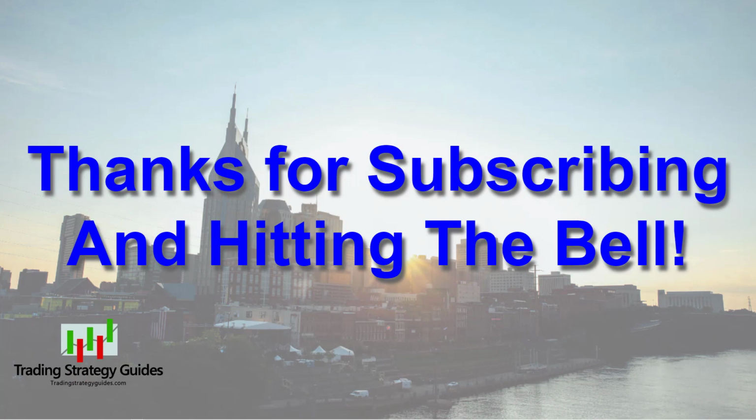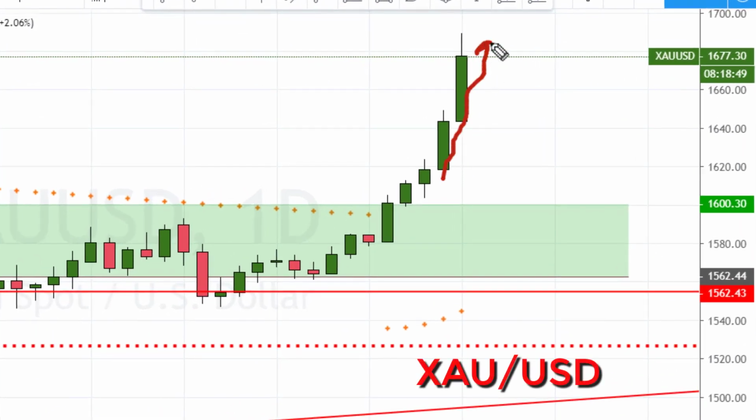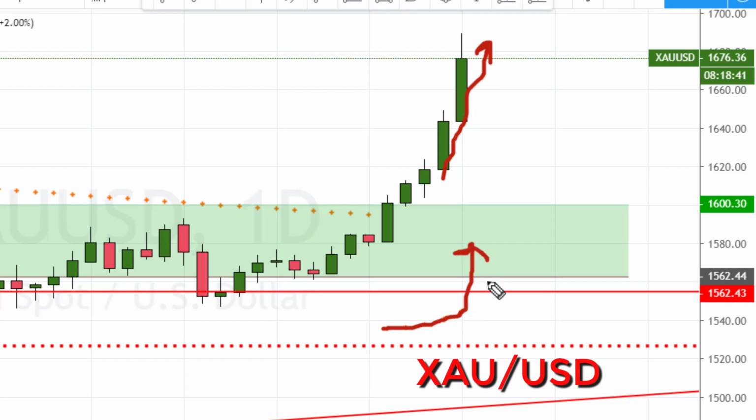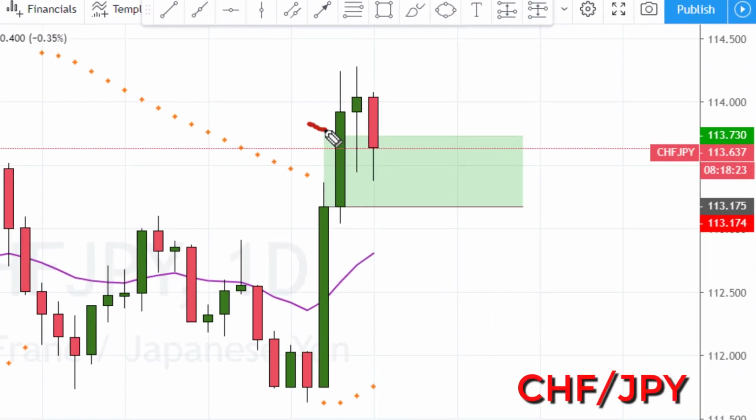Let's update the open trades. Spot gold is pushing up pretty hard right here. We're waiting for this parabolic SAR to get up here above the break-even point so we can start trailing our stops. The Swissy yen hit the first target right here, and now once again we're waiting for the PSAR to come up here above the break-even point, and we'll start trailing our stops.